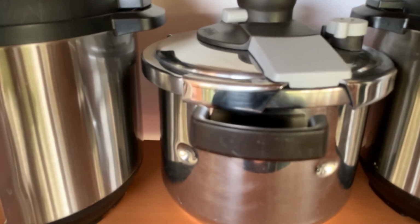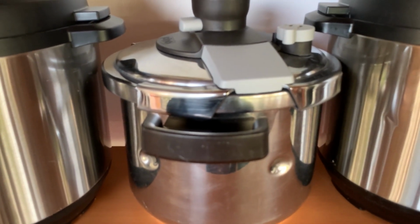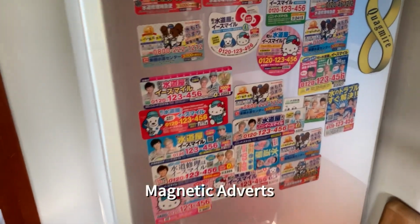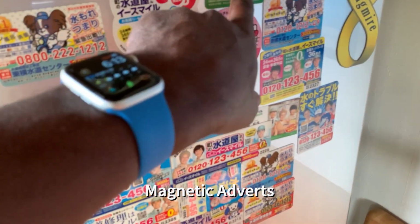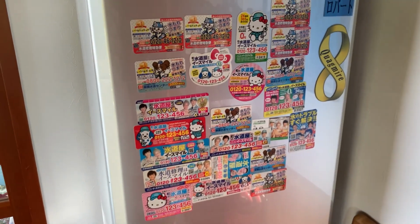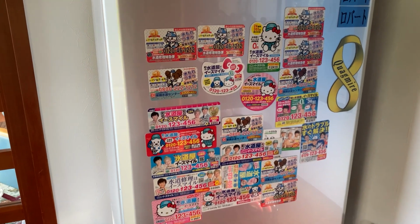Instant pot. This is an old pressure cooker. You cook it on the stovetop by way of gas. It works well. And I do have an extra refrigerator in here. I get these, this is a plumbing guy here and whatnot. They come in the mail. I don't like throwing them away, so I just put them on the face of my fridge.